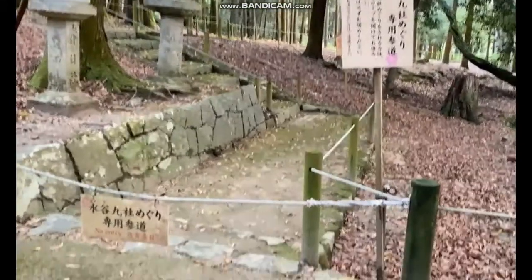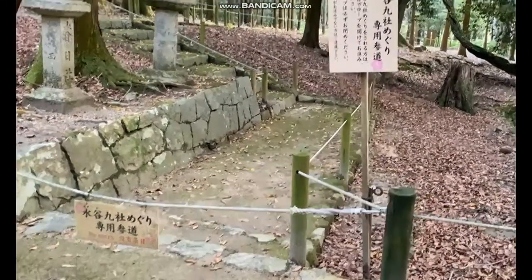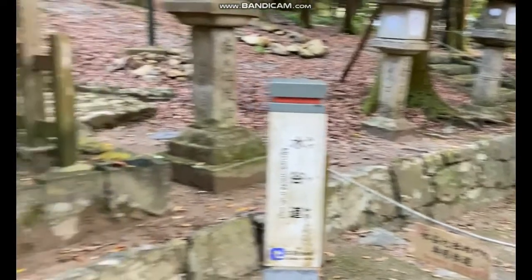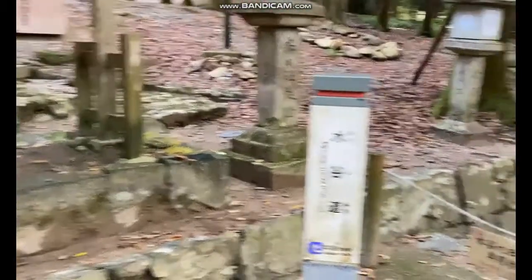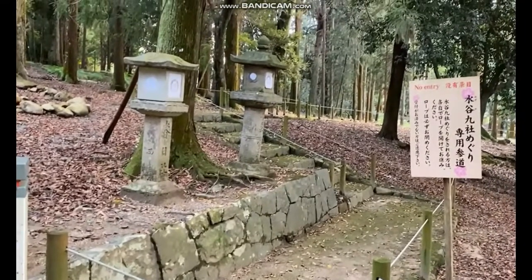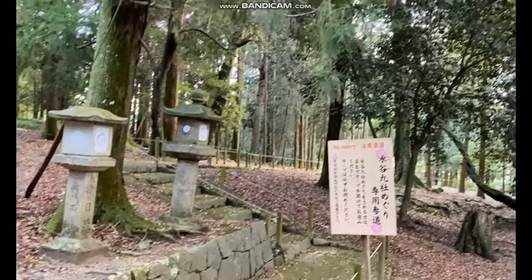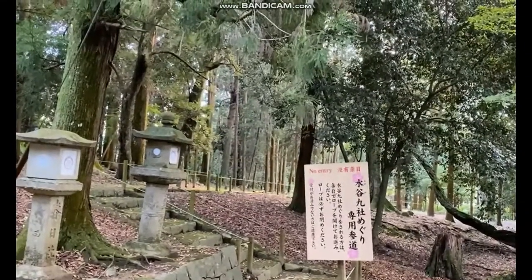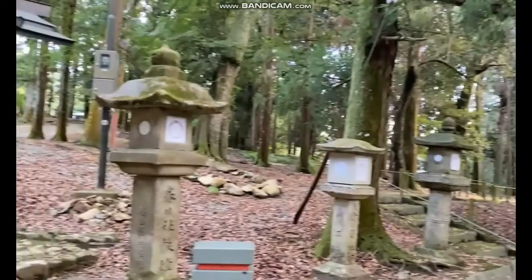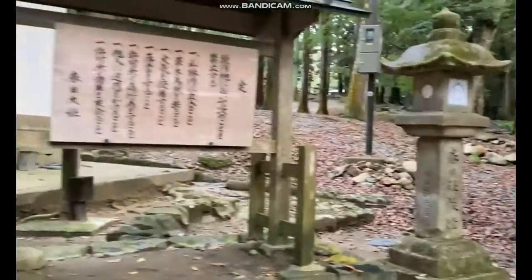So this has a rope. Maybe after finishing at 5 o'clock, I'm sure, but if people ask the staff or a priest here, maybe they can visit. There are some shrines inside, but you have to be very careful because there are many trees. It is in the forest, that's why, especially at night time. It's just dark.